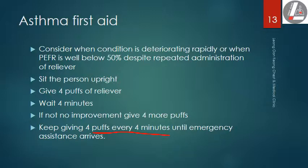This should be done in asthma first aid, which means that the person has deteriorated rapidly from the yellow zone into the red zone and is not coming back to the yellow zone despite repeated use of beta agonist.